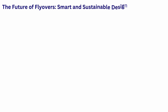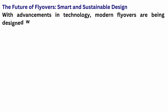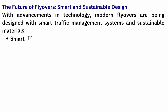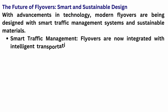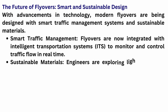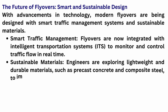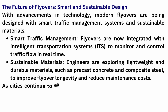The future of flyovers: smart and sustainable design. With advancements in technology, modern flyovers are being designed with smart traffic management systems and sustainable materials. Smart traffic management. Flyovers are now integrated with intelligent transportation systems, ITS, to monitor and control traffic flow in real time. Sustainable materials. Engineers are exploring lightweight and durable materials, such as precast concrete and composite steel, to improve flyover longevity and reduce maintenance costs.